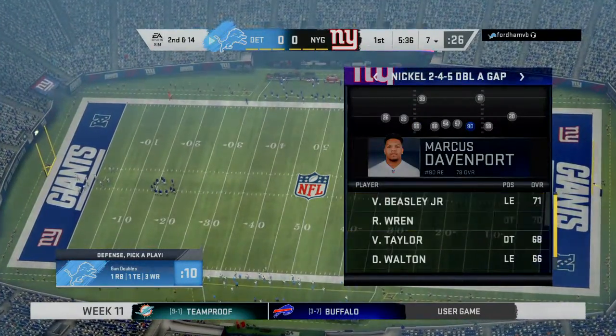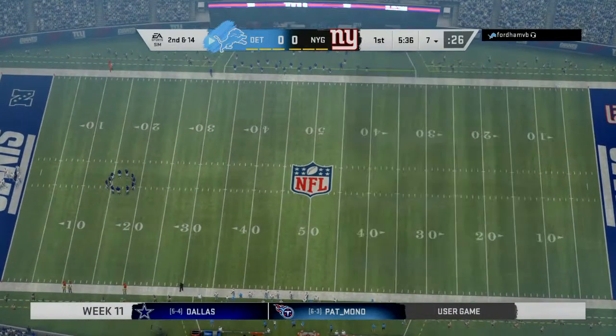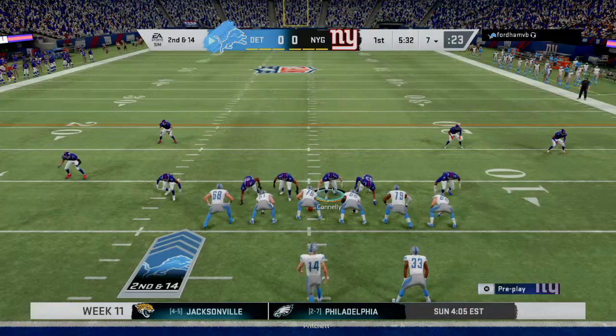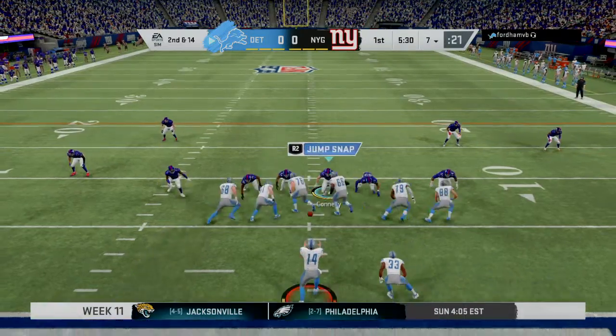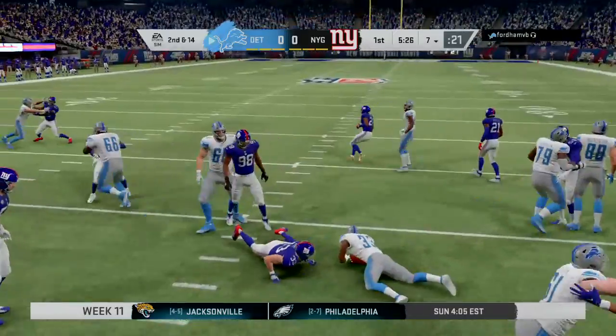Yeah, I think you have to make sure that you bottle him in at varying levels, because if you crowd everyone to the line of scrimmage, if he breaks through, it's nothing but room to run. Well, the first play of the drive lost 4. Now they'll look to move it forward here on 2nd and 14.